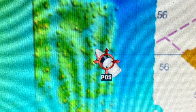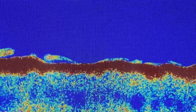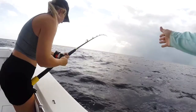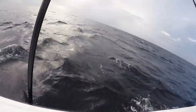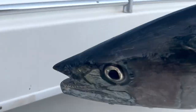So what are the pros and cons to CMOR Maps? First off, if you don't know an area very well, CMOR Maps will give you plenty of spots. You can go exactly to it. I had areas marked. I realized the ledge ran more or there was another ledge nearby, all sorts of bottom that I didn't know about. I've been fishing for many years offshore and I'm still learning new spots. So that's really cool and helpful.